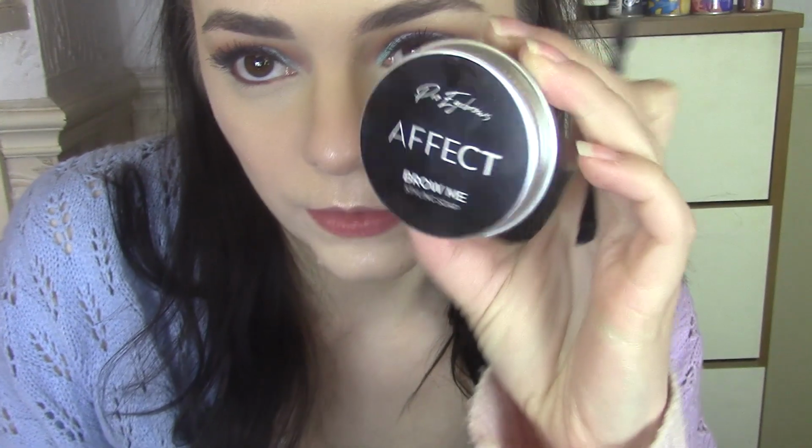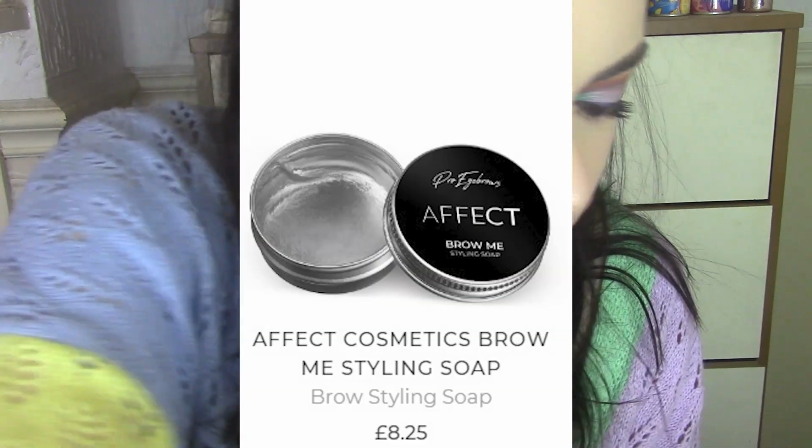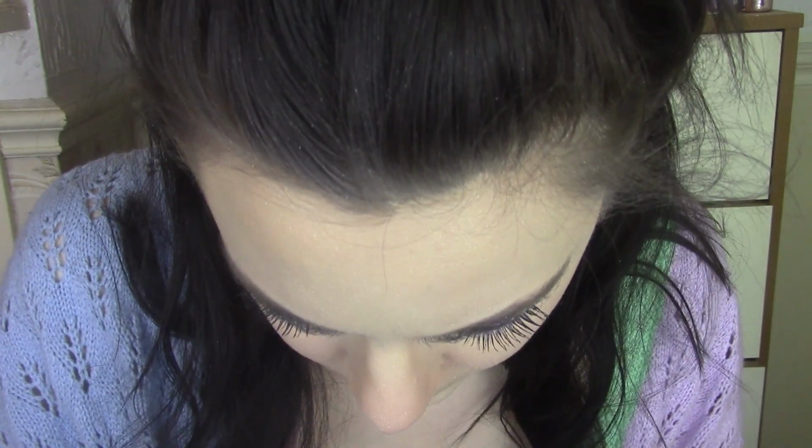So I'm going to try out this soap thing from Effect. It just looks like this. It just kind of looks like soap. It smells really nice actually. I'm gonna just put a bit of setting spray on a random spoolie I have. I'm gonna just, I guess, wedge that.